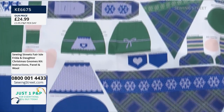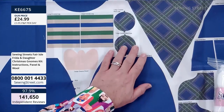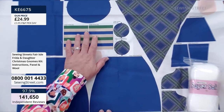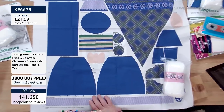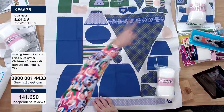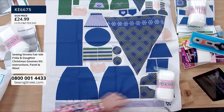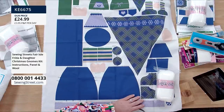You've got the large gnome body. This is the mum. Large gnome boot sole. Large gnome leg. You've also got, oh, that's the baby gnome over there. So the baby gnome's green and the mummy gnome is blue.